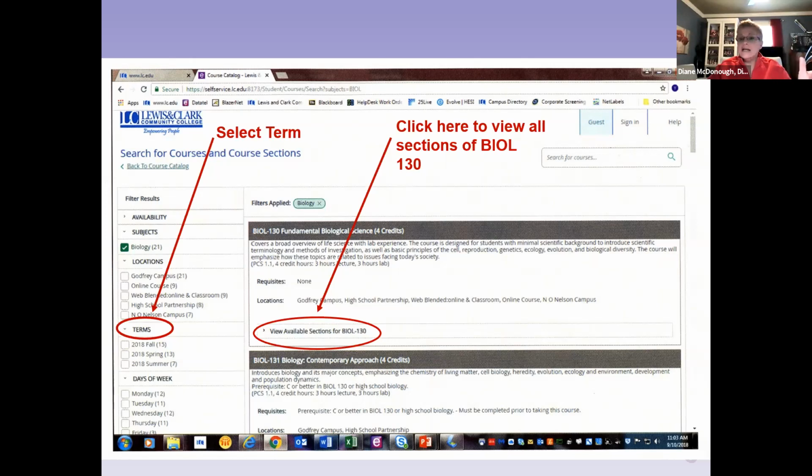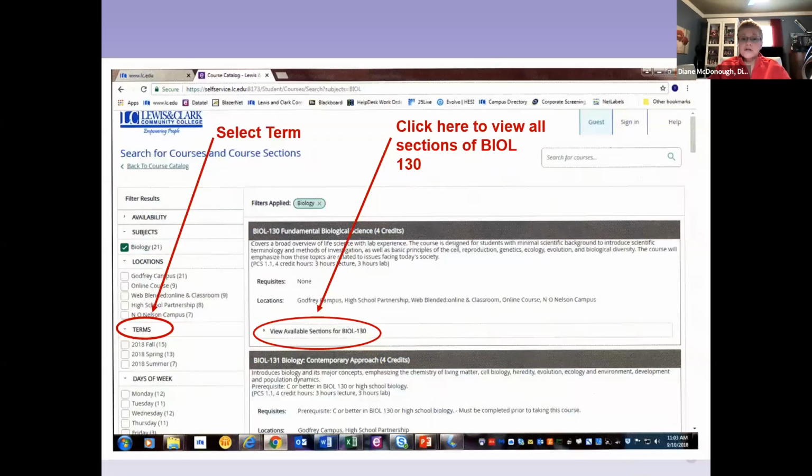You will also sign in using your BlazerNet account. If you don't know your BlazerNet account, you can contact the help desk at 468-4357 or 468-HELP, and they can help you get that set up. If you've never done this and you're not even sure what your login information is, contact them and they will help you with that.